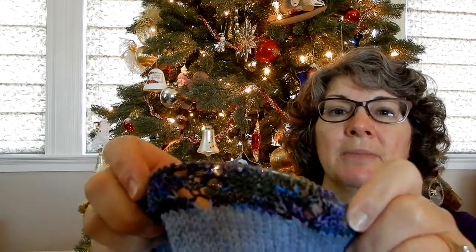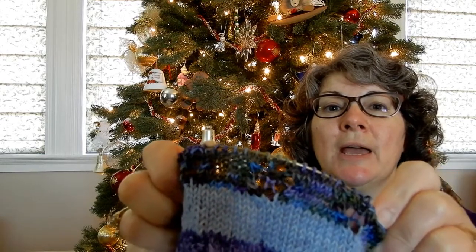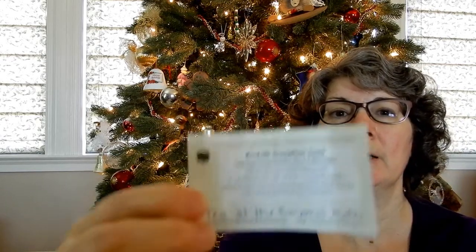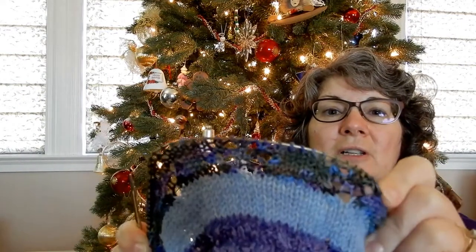So I worked on my cowl this morning and got this stripe done. You might recognize the yarn. It's the leftovers from the afternoon tea shawl that I just knit for my sister for her birthday. It's from Kinfolk Yarn and Fiber in the Tea at the Empress Hotel colorway. So this is all I have left, just a gram or so. I'm glad I had enough to use for a project of my own because I just think it's such a lovely, lovely colorway.